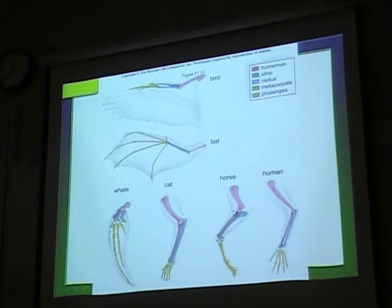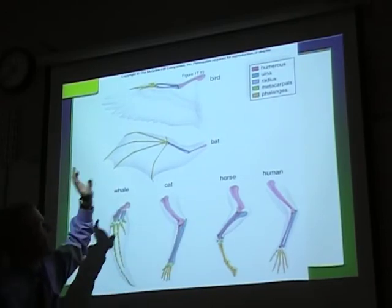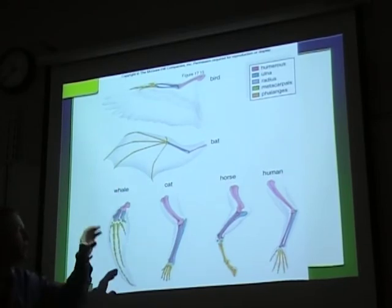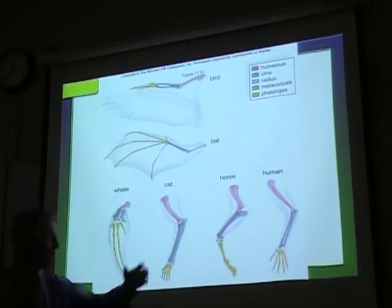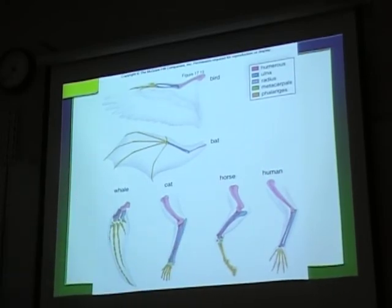The one common evidence of evolution that scientists use is what we call homologous structures. If you look at the wing of a bat, and the wing of a bird, and the fin of a whale, and the leg of a cat, leg of a horse, and the arm of a human, they all have the same bone structure, even though they do different things. A whale's fin is for swimming, and a bat's wing is for flying, and a horse's leg is for running. So why would they all have the same structure?